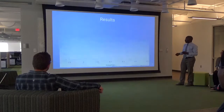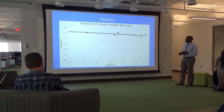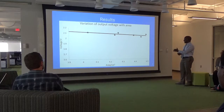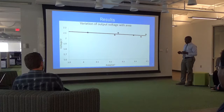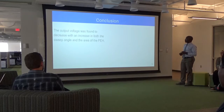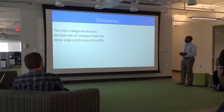And then we also look at how you change the area, what happens to the voltage. Again, the trend seems to be similar to the previous slide, that as you increase the area of your specimen, the voltage also drops. Just a small amount. So from these observations of this result, I came to the conclusion that the output voltage decreased with both the sweep angle as well as the area of your piezoelectric harvester.